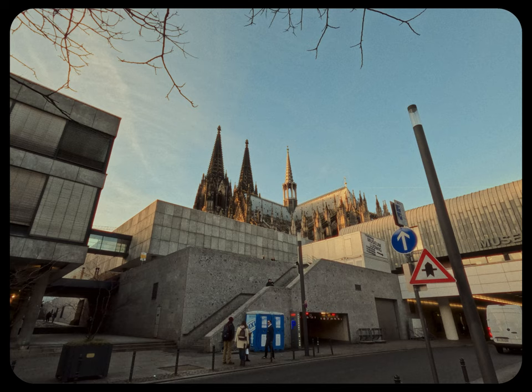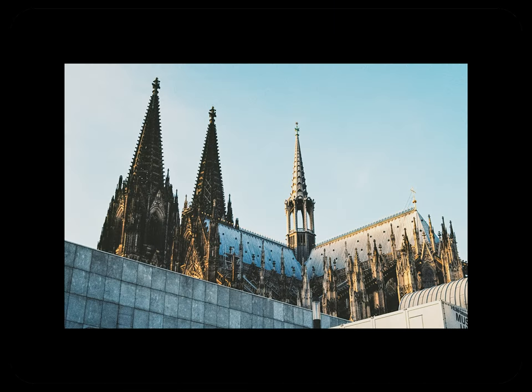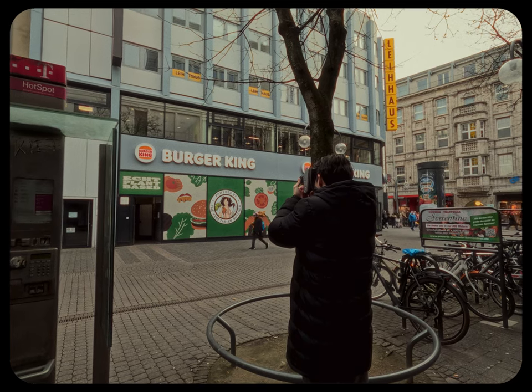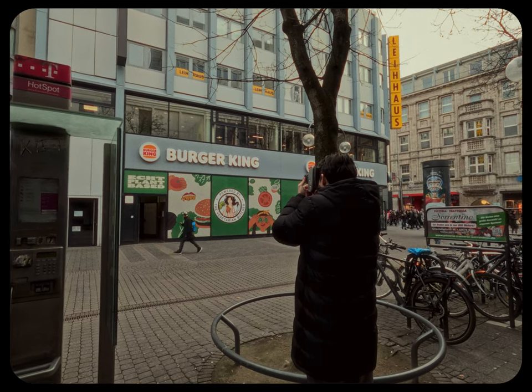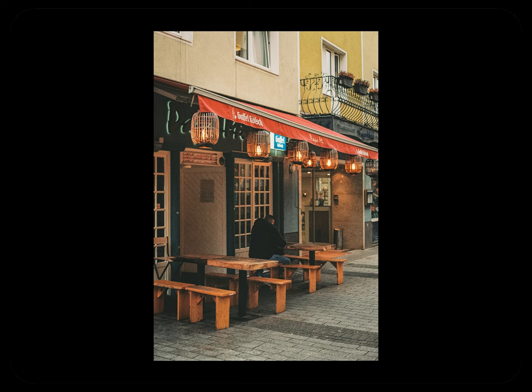Because of the sky and the sunlight hitting on the cathedral, I metered for the highlights. I must admit, those shadows are completely underexposed. It looks like a postcard from a souvenir store. As you might have noticed, I prefer one isolated main subject in my pictures to convey a clear and simple message.